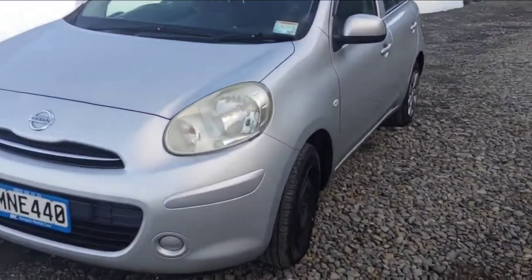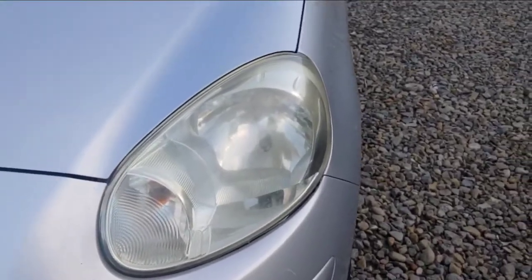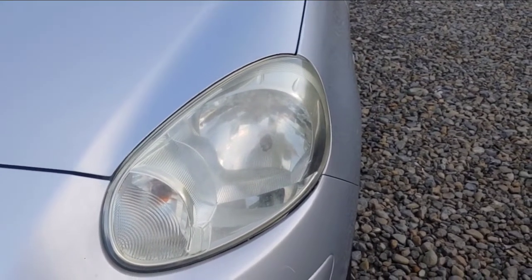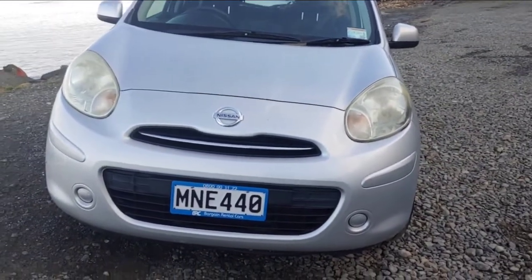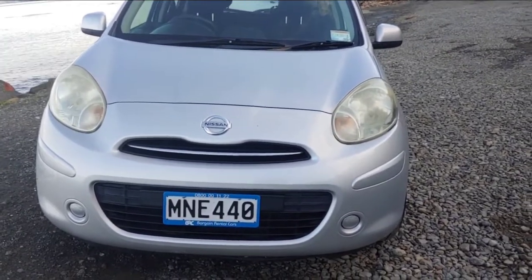If we look up front, it's got standard halogen headlights, and being a Japanese import, which this probably is, it's cloudy, as most Japanese imports seem to have yellow headlights. It's got a fairly inoffensive grille. It does look a little bit like a fish up front. I don't think it's an attractive car, but I guess it's not offensive either.